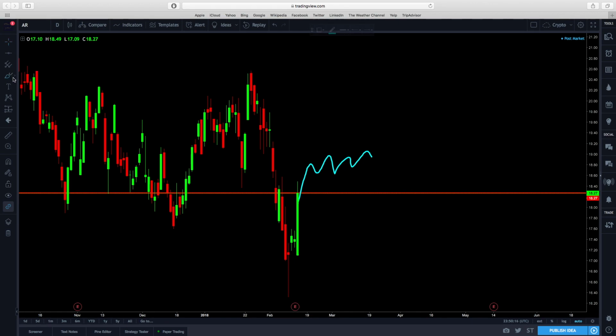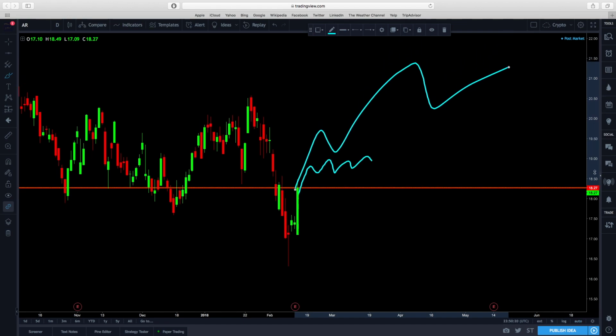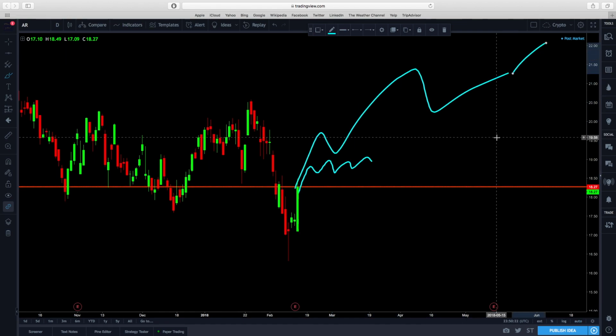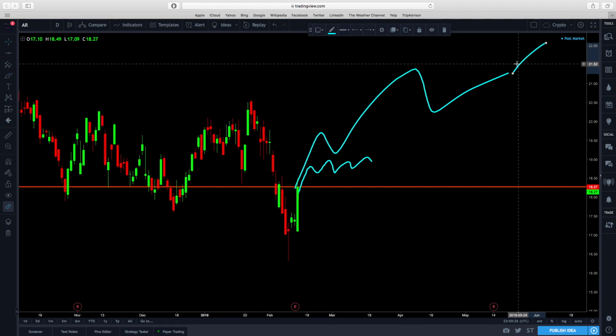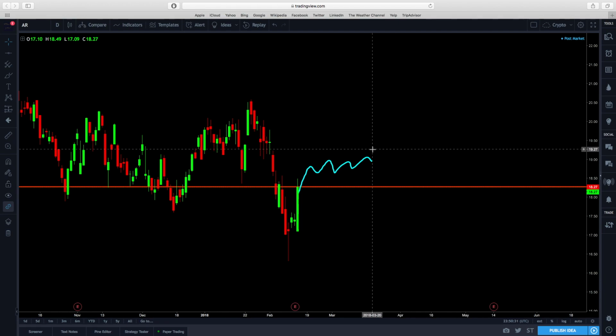So what else can happen? This can instead move higher and higher and higher, and we might actually get a move to the upside. It's unlikely, but it is possible. And that is why we have to understand our limitations. I'm not a mind reader. I'm not a fortune teller. I can't tell the future, which means my limitation is the fact that I'm human, right? I'm a good trader because I've been doing this for a while, but I'm still human.